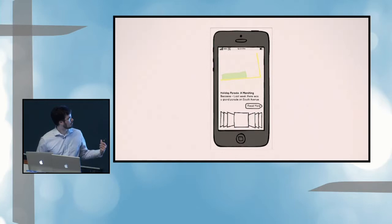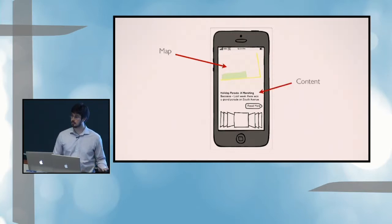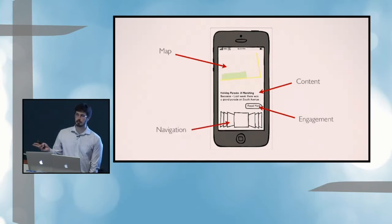So this is an example of an MVP that tests those core assumptions. Very simple, very basic. You've got a map, which allows people to see where the content they're reading is associated with. You've got the content itself, which is the news. You've got a way of engaging, which you can then track to see if people are actually going in and reading more. And then you have a way of navigating through these stories.